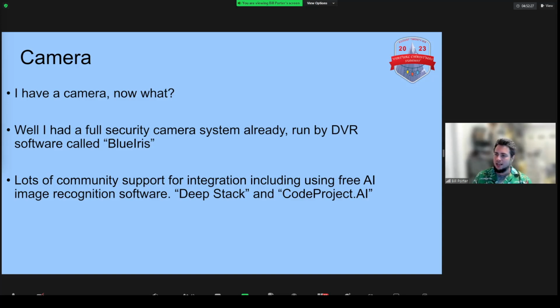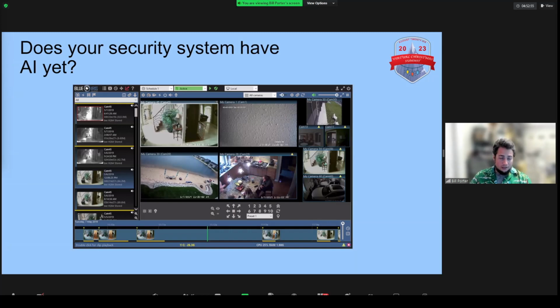And I was using a not open source, but very open connectivity DVR program called Blue Iris as my security camera DVR. Lots of community support for integrating projects for AI, free AI image recognition software like DeepStack or CodeProject. They have moved to really recommending CodeProject. I think now if you download the newest versions of Blue Iris, it just says, hey, do you also want to download AI? And it goes and downloads CodeProject for you. Not saying you should go run out and get a certain kind of camera and use this DVR software though. There are other options. This is just one of them. This is the one I use.